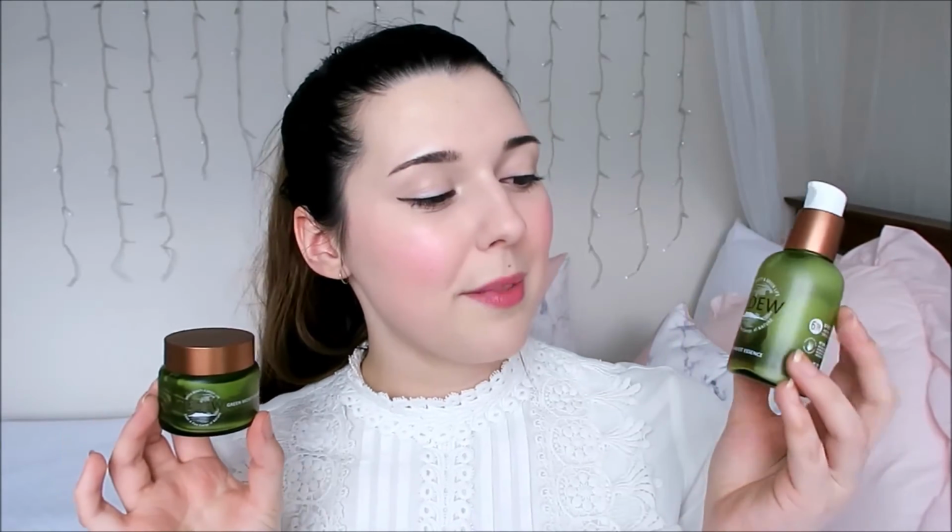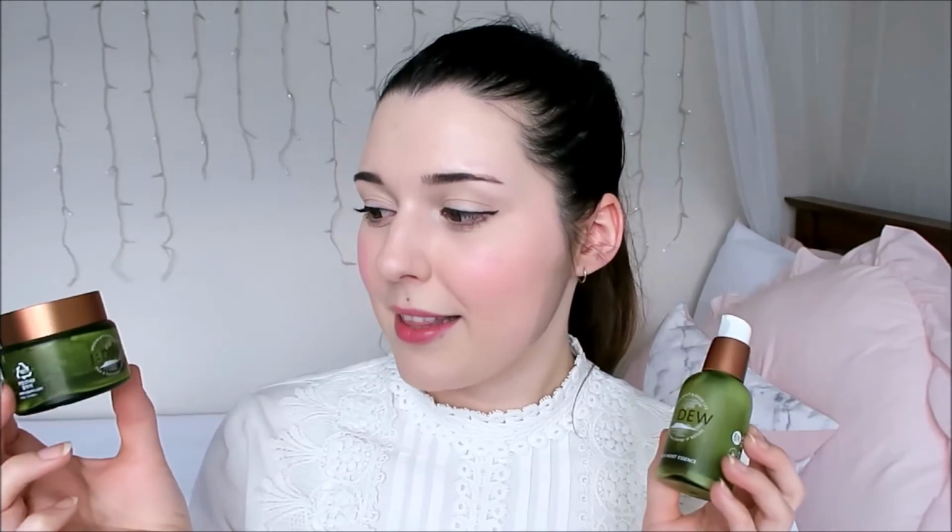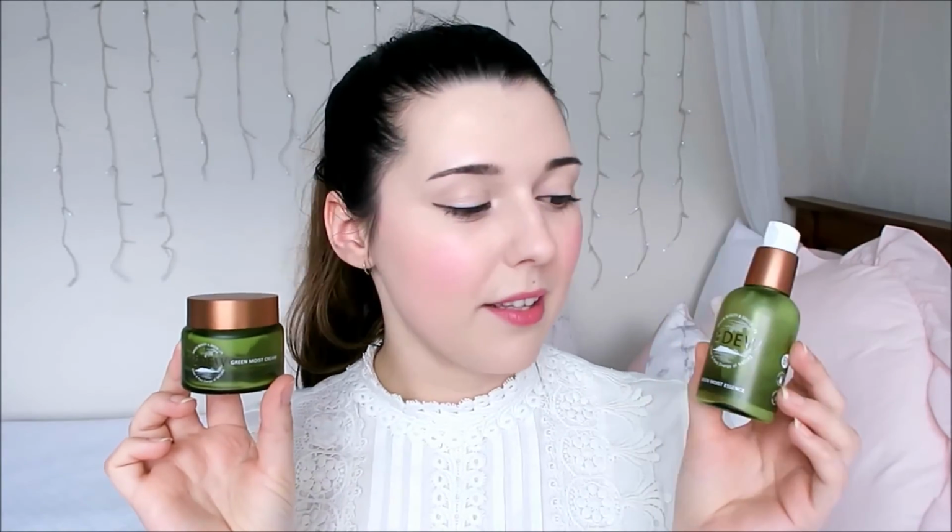I also finished up the J Dew Green Moist Essence and the Green Moist Cream. These were given to me for review months ago, months and months ago, and I really enjoyed them, and I said that in the review, but I think it's actually quite good to show you guys that I actually did enjoy them. I'm not being paid to say that I enjoy them. This is an empties video, but I've used all of it, so I think that speaks for itself.